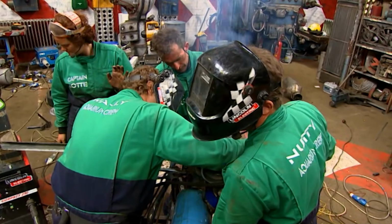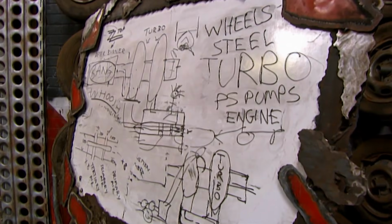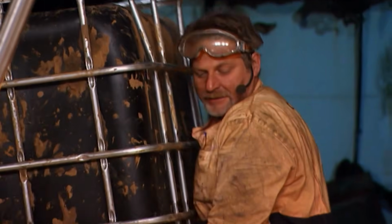So with one last surge of turbocharged effort, the fish tank builders try to finish their fire-breathing rail rider. I can't see behind me. It's like it's a knockout. Oh, and you're doing the laughter.